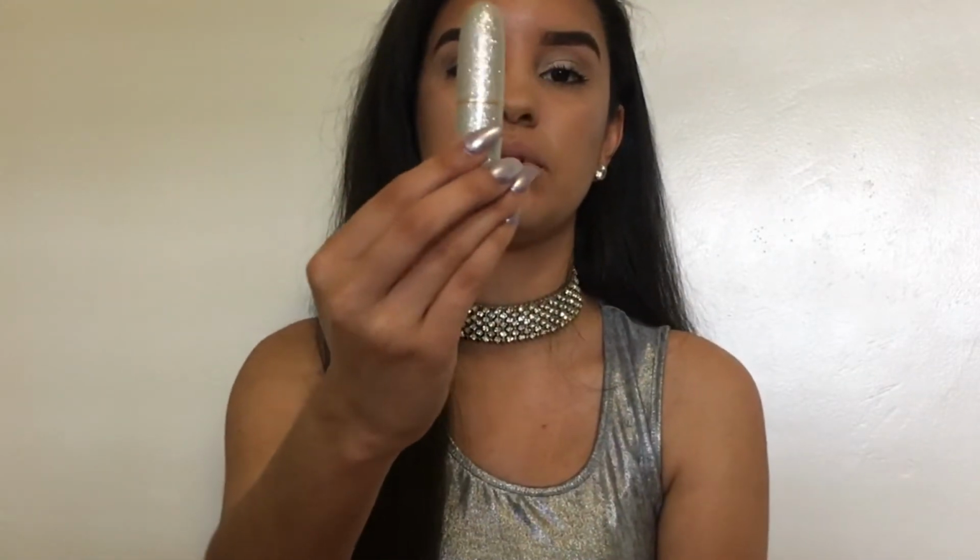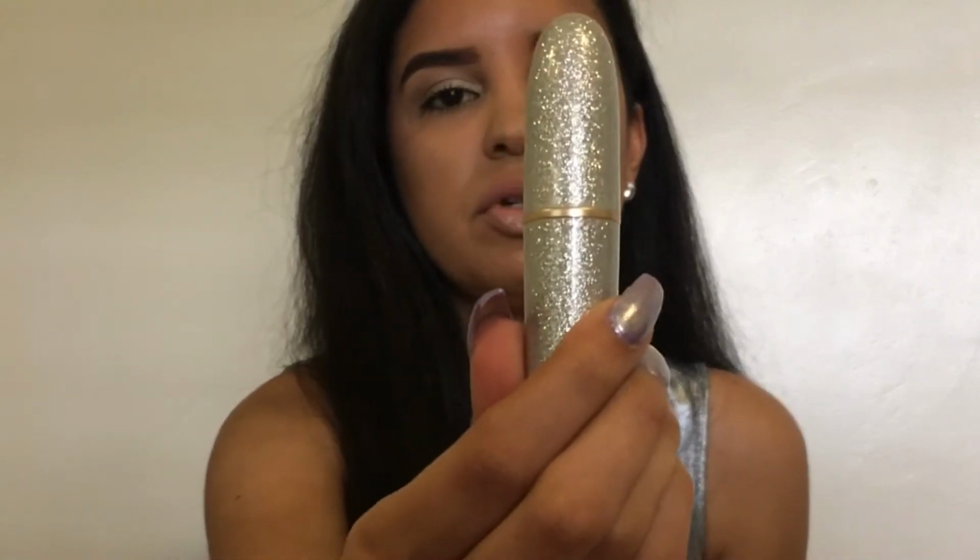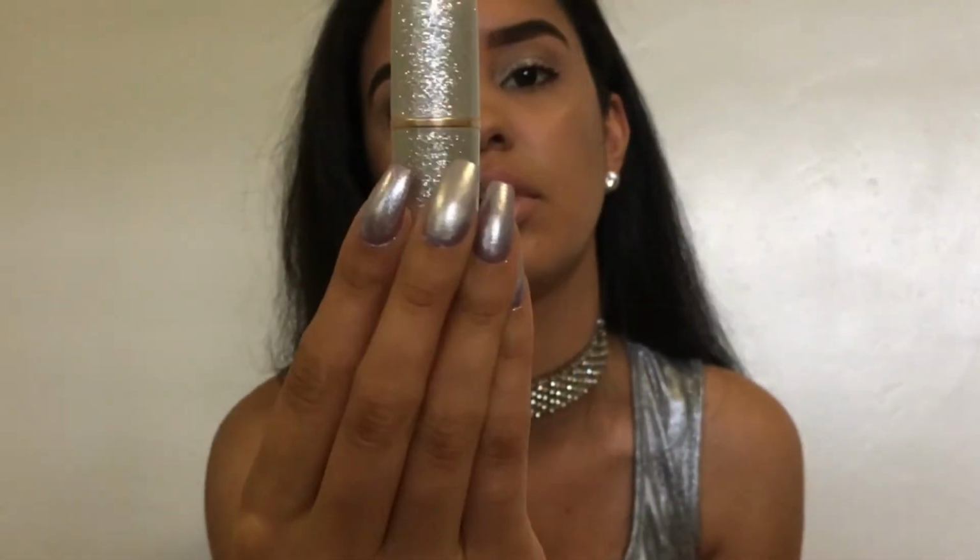I'm going to show you, I put on one of the lip colors. It is kind of not super messed up now, but because I used it and I put a liner, it kind of rubbed off a little bit. So I'm going to show you both of the lipsticks I have. First of all, get into this packaging. Isn't this the most beautiful thing you have ever seen in your entire existence? It is just so beautiful. It's this glittery silver lipstick.